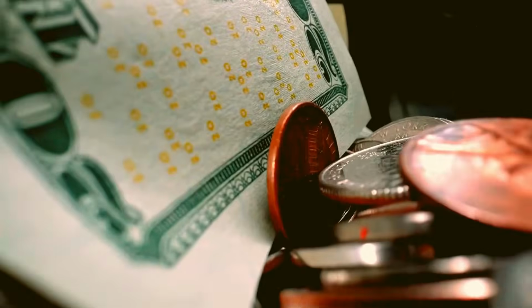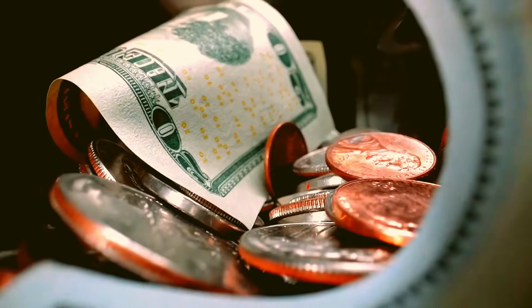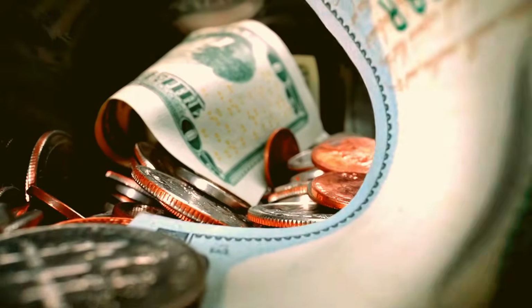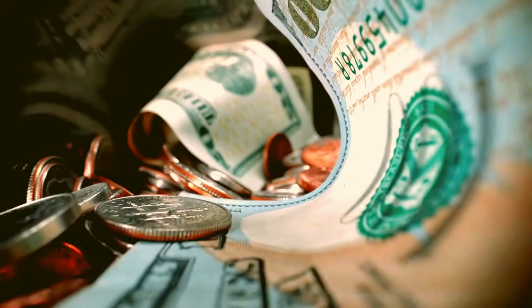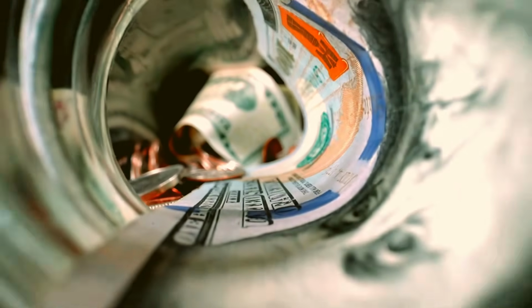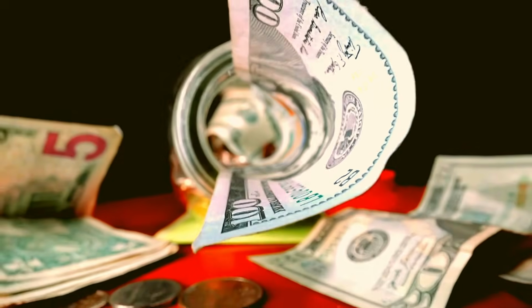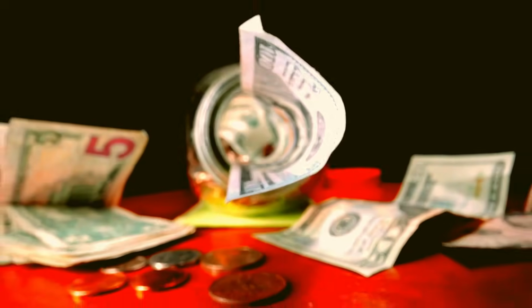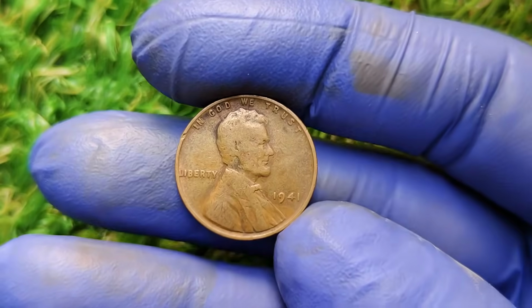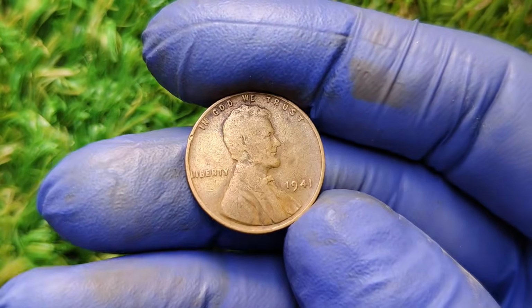Today, we're diving into the extraordinary world of Lincoln Wheat Pennies, those small, humble 1-cent coins that once passed through millions of pockets. But now, a few rare ones are worth millions. In this countdown, we'll reveal the top 5 most valuable wheat pennies, coins born from minting mistakes, wartime anomalies, and disappearing mint marks. Stick around. You might want to check your old coin jar after this.